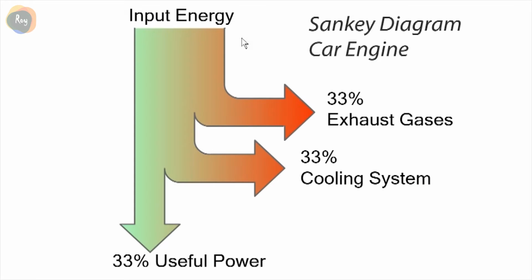Although engines have improved a lot, they're still not very efficient at turning chemical energy into mechanical power. About a third of the input energy provides useful motive power and a considerable amount is converted to heat. About a third of the energy passes out the exhaust pipe and the remainder is absorbed by the engine components, causing them to heat up. The cooling system manages this waste heat by transferring it to the surrounding air.